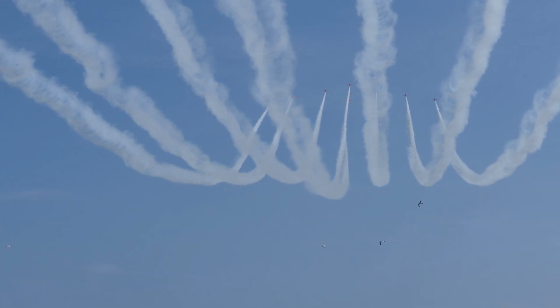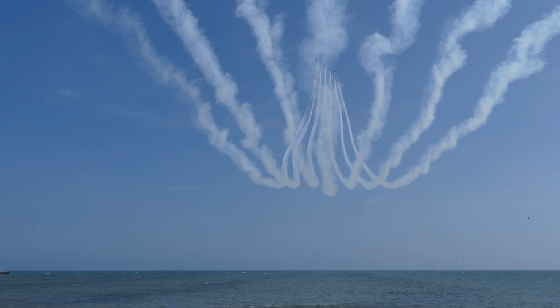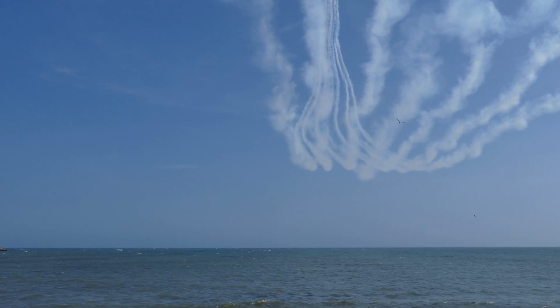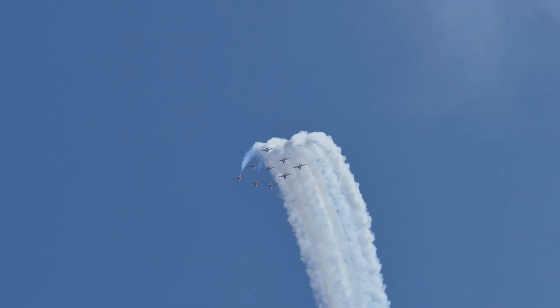Red 1 there, pulling up into a loop at 400 miles an hour. You'll see them now collapse, with the jets being around 6 to 8 feet apart as we reach the top of this loop. So from 955 feet wide, the jets now form our famous Diamond 9 shape. At 6,000 feet, the jets are slowing down to about 150 miles an hour.